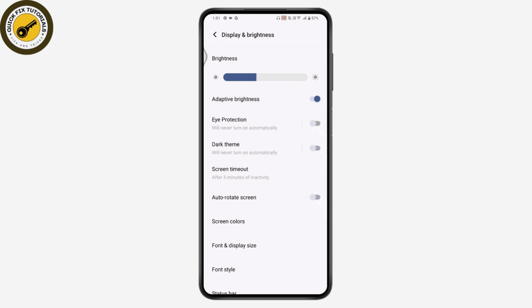So you can see that once I turn on the adaptive brightness, it will automatically set the brightness. So here I have set to the lowest, right? So if you turn on the adaptive brightness, it will automatically turn on the brightness. So toggle that off, and that's it. That's how you can fix the Android screen keeps dimming.